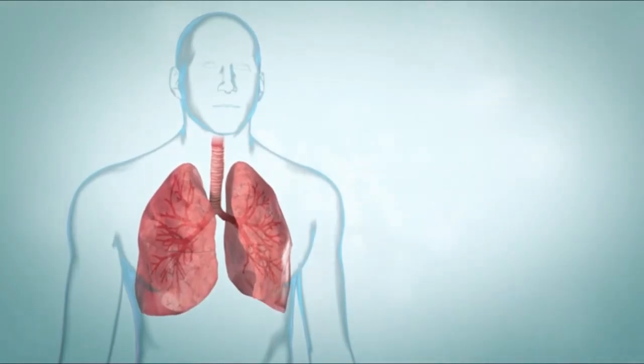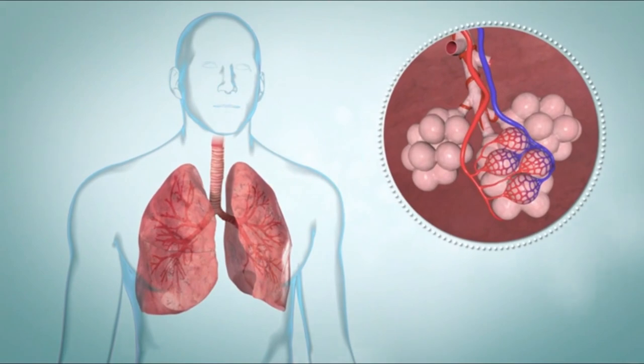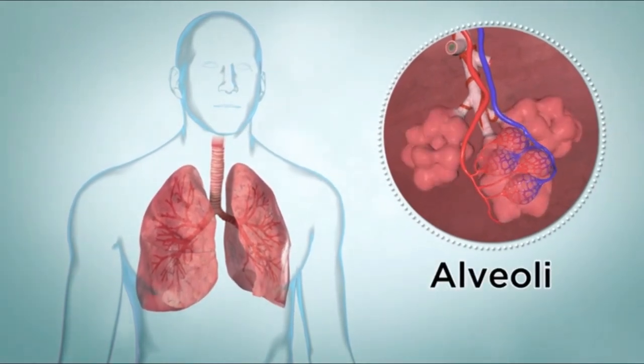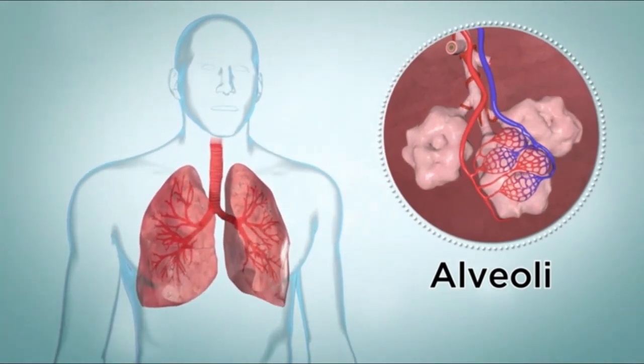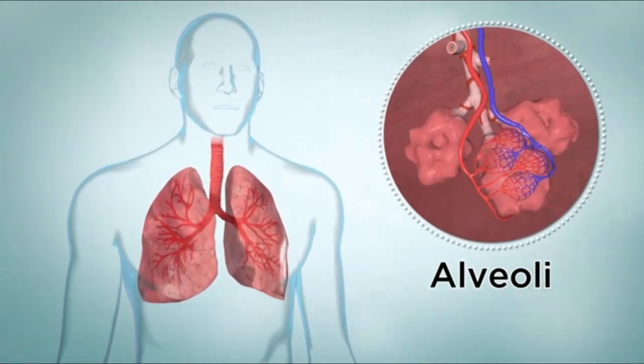Chronic obstructive pulmonary disease, or COPD, is a group of lung diseases characterized by scarring of the tiny breathing sacs in your lungs known as alveoli. This makes it hard for you to breathe. The two most common forms of the disease are chronic bronchitis and emphysema.